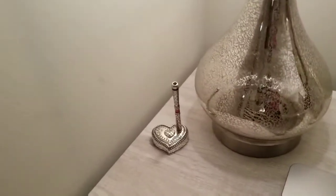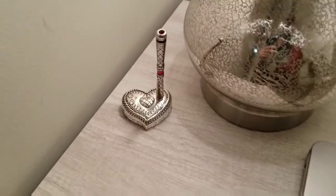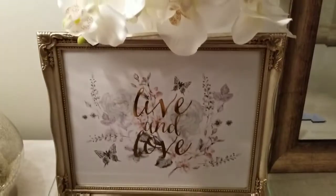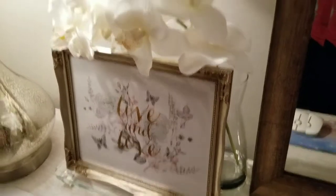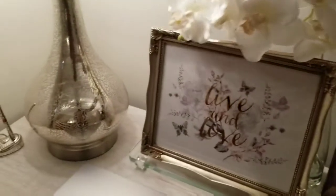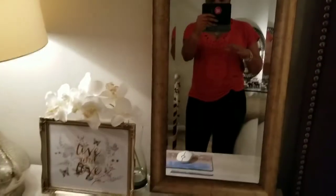And there's just a pin set from Brighton Jewelry. I've had that. And this photo here just says Live in Love. And there's a clear tray and orchid, just a single orchid, I believe. Single stem, yep, that I've had. And the other mirror, y'all have to excuse my appearance. I'll say hi if you can see me.